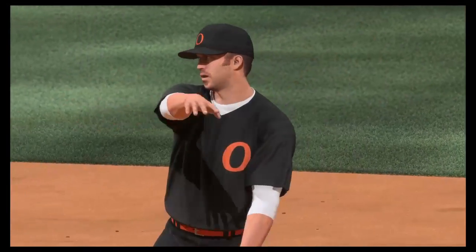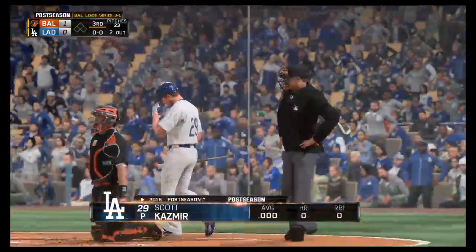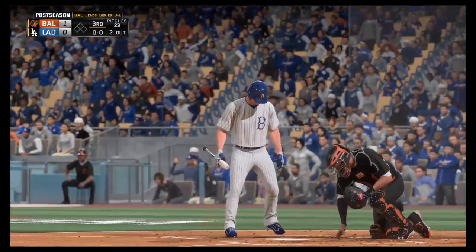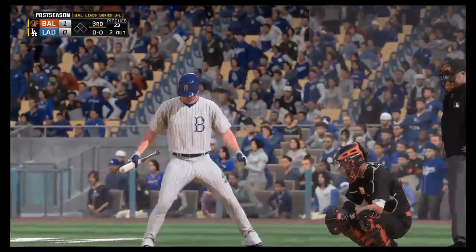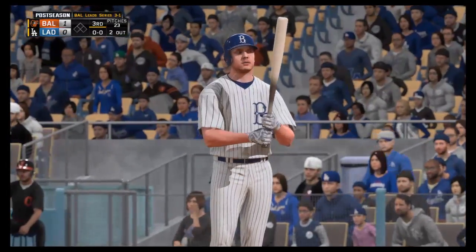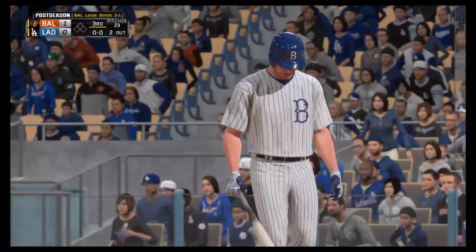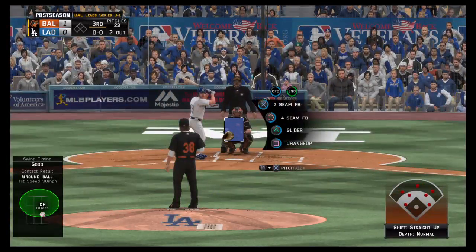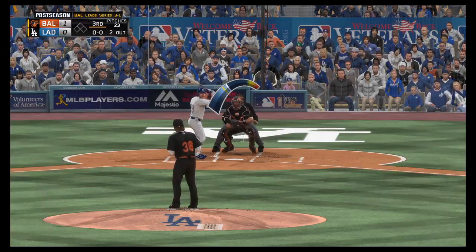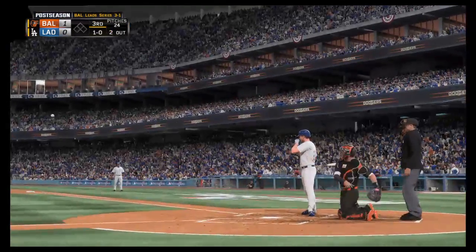Batting 9th, catcher, Scott Kazmir. Scott Kazmir will stand in now with 2 away, trying to avoid another 1-2-3 inning. Now, this has been total domination these past few innings. They haven't been able to mount any kind of threat whatsoever. And this is low, ball 1.